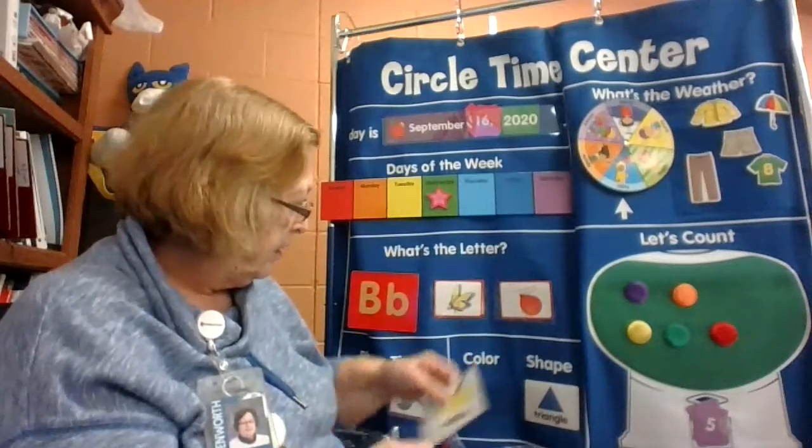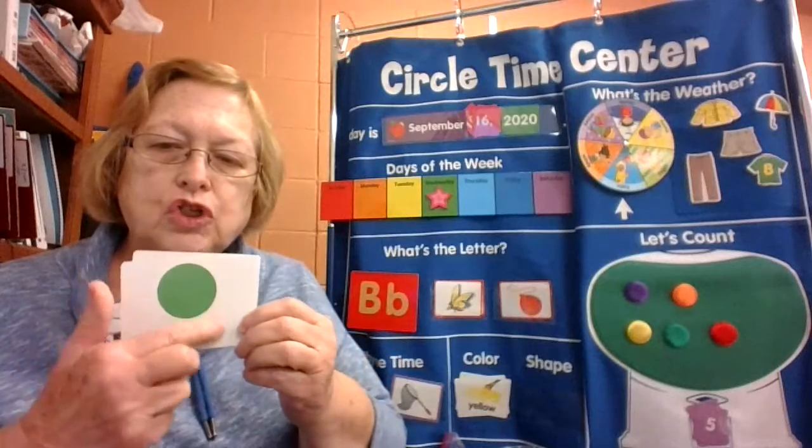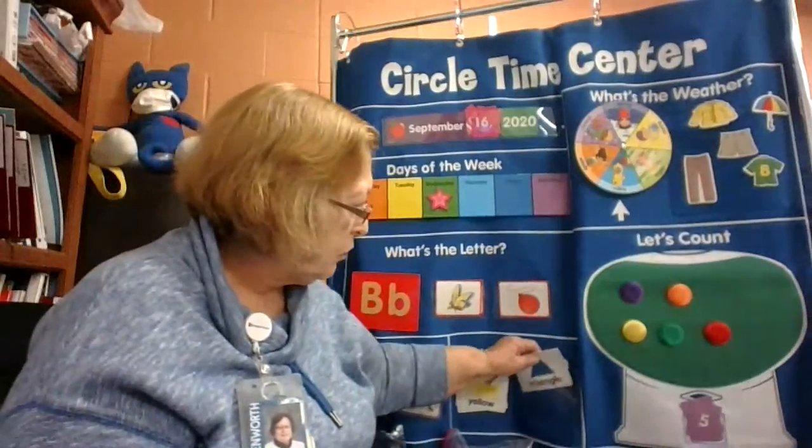Okay. And our shape is triangle. Triangle has 3 sides. Triangle. See if you can find some triangular shaped things. And the other last week was our circle, like a ball. See if you can find some circle things. That's all we have there.